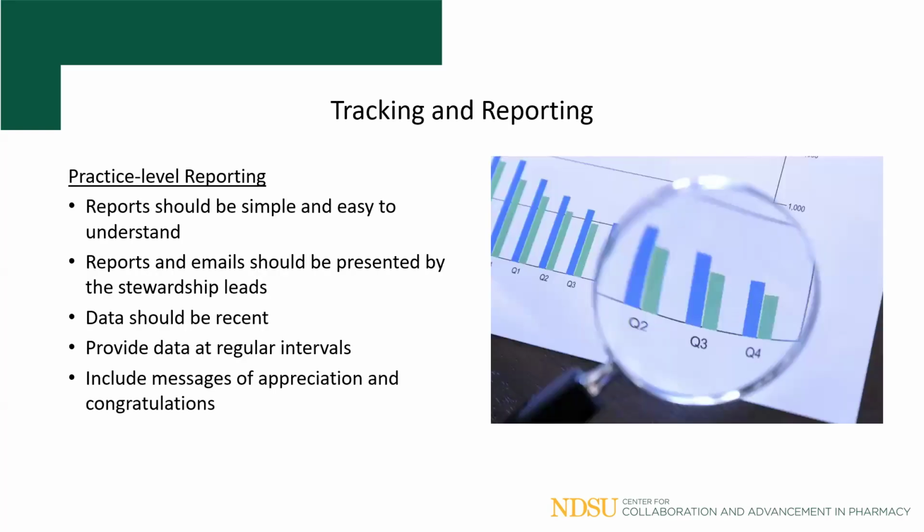When you're doing your practice level reporting, make sure your reports are simple and easy to understand, that they're presented by the stewardship lead or whoever you have decided is accountable for stewardship, and make sure that you continually give the data at regular intervals so it's always in their mind. And then always thank them or show messages of appreciation that they are working on this stewardship intervention with you.